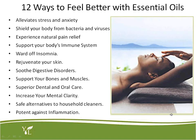12 ways to feel better with essential oils. We know there are about 12,000, but these are just giving you some basic ideas. We know that there are oils to alleviate stress and anxiety. I'm just going to go through a few, but we're going to talk about some specific ones in this Start Living with Everyday Oils kit. A few oils you would use to alleviate stress would be Stress Away and Tranquil. These are fabulous roll-ons, and you can get these roll-ons in the Christmas box this year. You get a free Valor roll-on if you order the 4 roll-ons in the Christmas box.